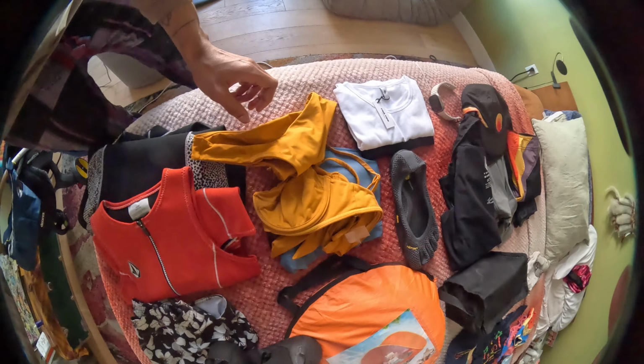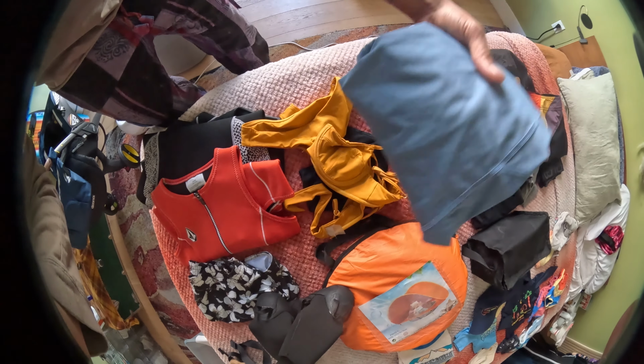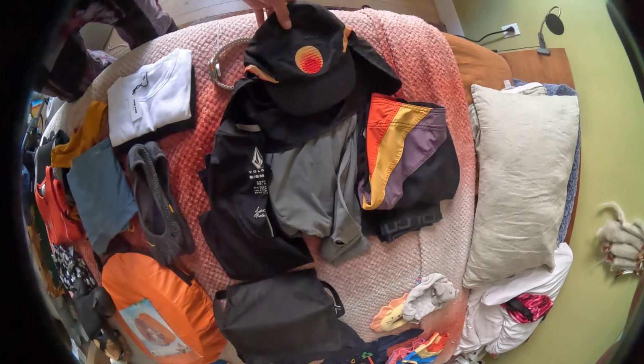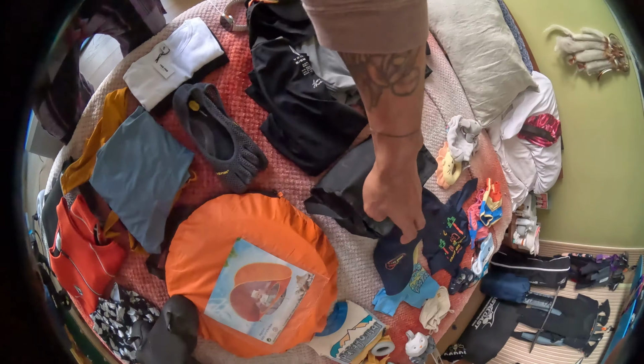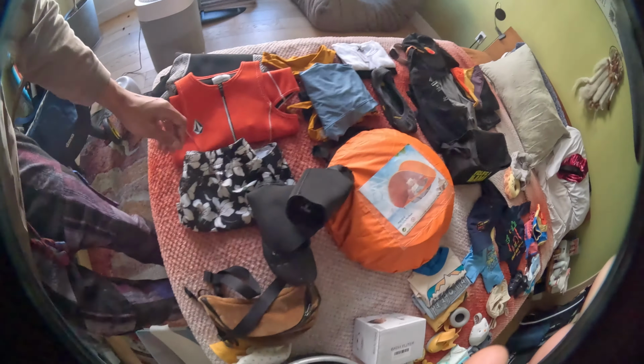Her bathing suit. This is a rash guard of mine. We have a couple of rashies here. Rash guard, some board shorts. This little bag here we're using to just put his little milk. And we can't forget this.